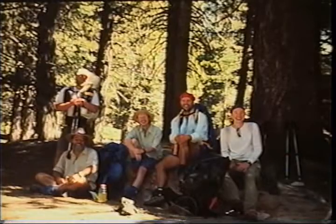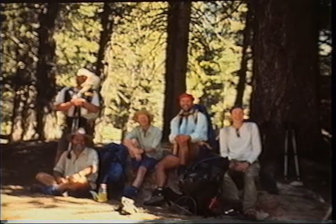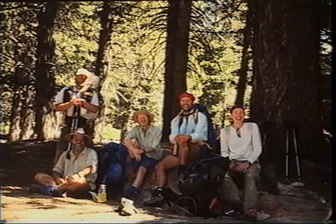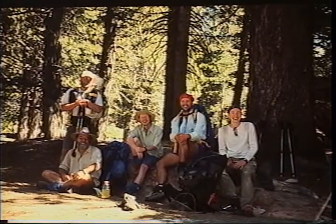Nice to document that, you know. It's just the group I was hiking with for this particular time. It was a big tick. I think it had got some nice nourishment for a couple days. Yeah, he was filled. Exactly. He had probably doubled in size from the time that I picked him up.